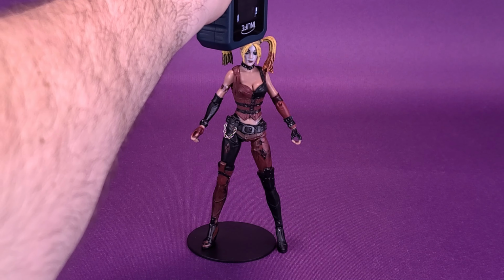It does cause somewhat of a bigger problem when we're looking at the pegs that are going to fit into her hands. These pegs have already started to have stress marks, not on these ones, but the ones that are currently existing inside her forearms. So those are the accessories that come included with the figure. Let's go ahead, take the Uzi out of her hands, and remove the display stand. Didn't come included with the figure.